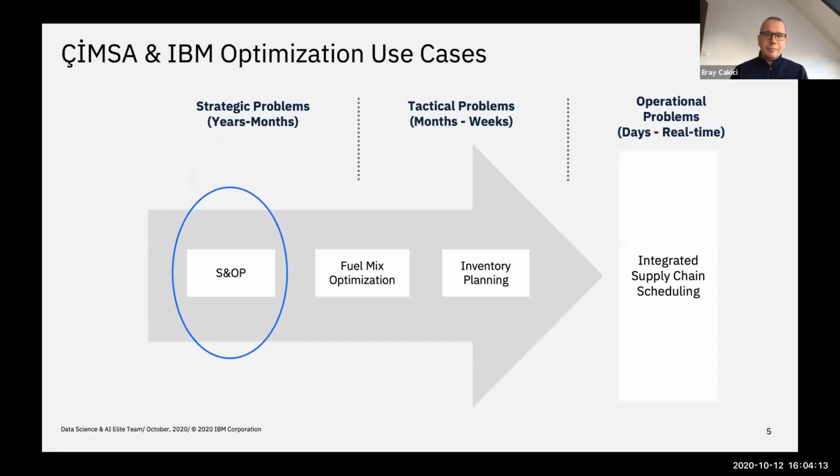And with ÇİMSA, IBM has different projects. So the project that I will be talking about today is the first one. Right now we have already completed a second project, which is fuel mix optimization. And we are working on the third one.